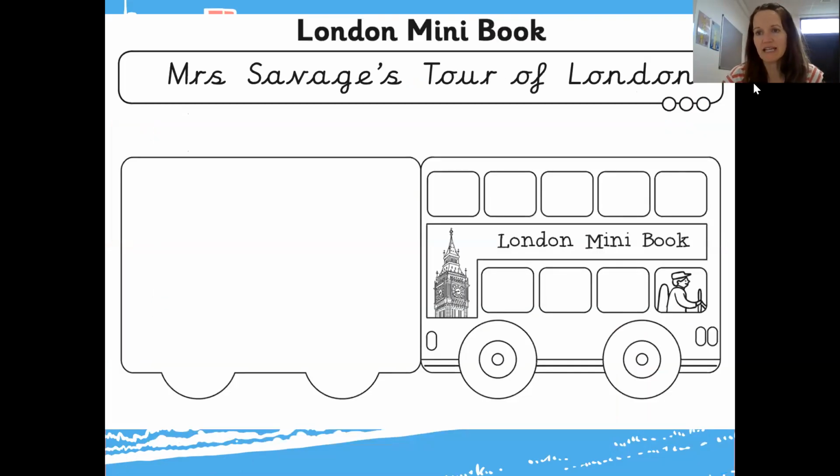So your task today is to create sort of a London mini book or a poster of lots of different landmarks of London. So you can draw a landmark and label it. Remember to put a capital letter because it's a proper noun. And you can write a fact if you remember any of your facts.